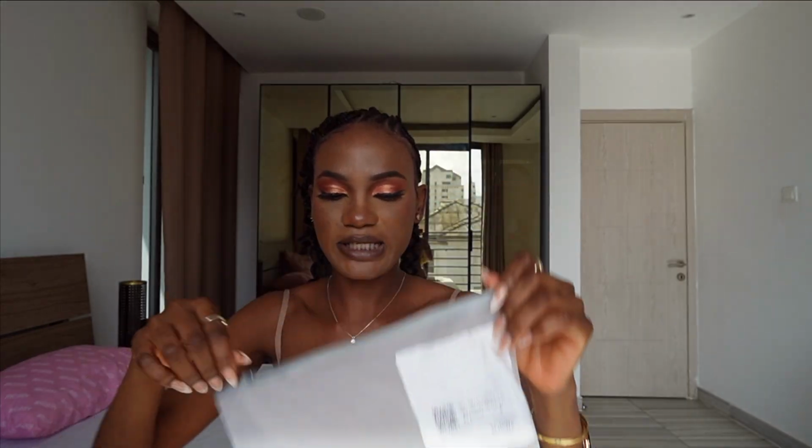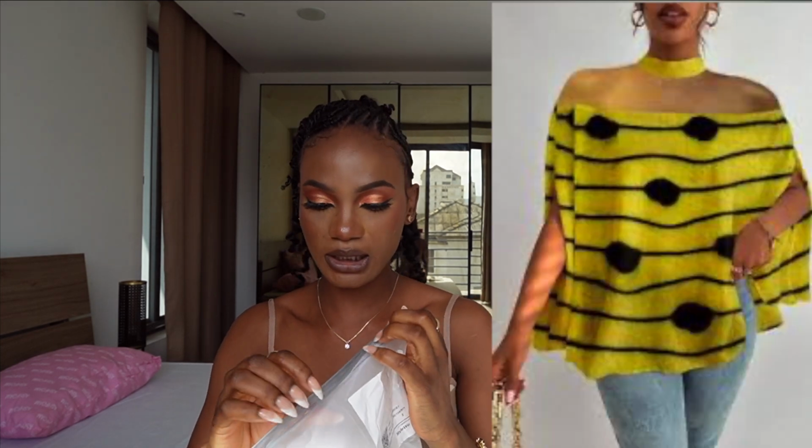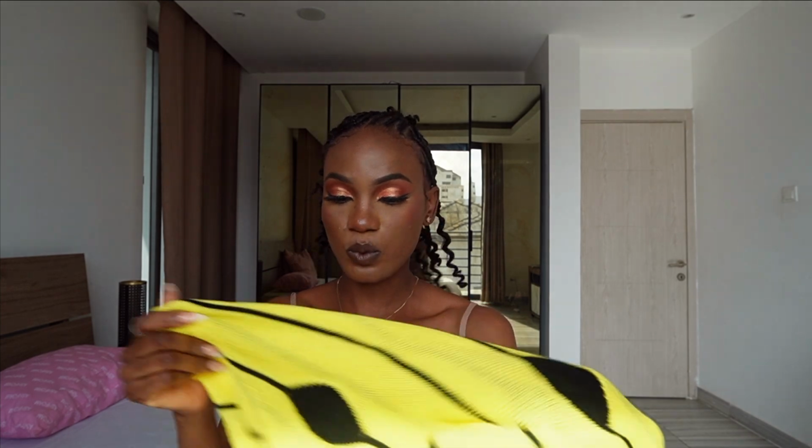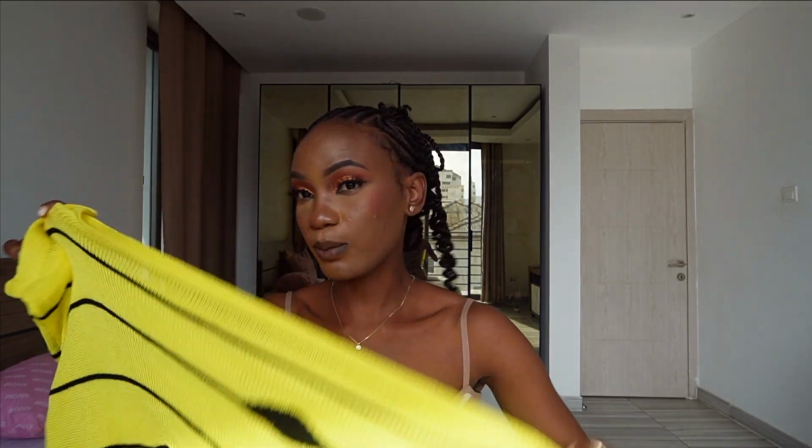So the next one is this yellow top that I saw. I'll put a picture of it here and what I was expecting. Now unfortunately, I do have a problem with this one, and that is the fact that this part, the neck part, is a bit whitish. It's not made for someone like me, if that makes sense.